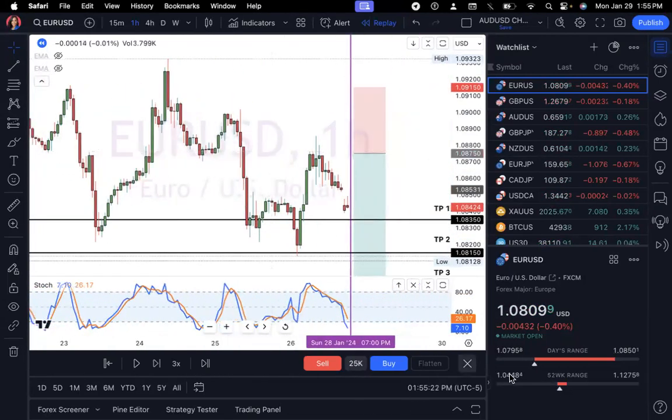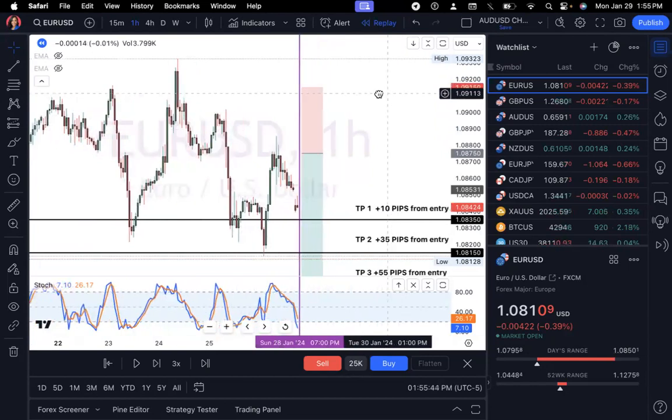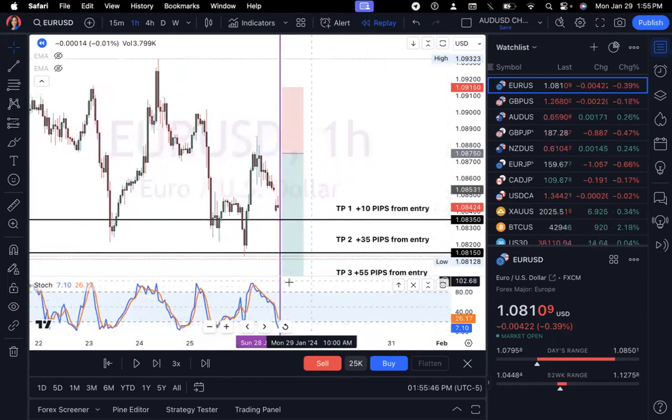Now, as we can see from this example, the stochastic was facing down, which confirmed to me that the market was going to continue to sell. And I assume that it will sell back to a previous low like it tends to do. And that's how we are able to recognize these really strong supply and demand areas. So I'm going to go ahead and hit play, and I'm going to see what actually happened in this trade.